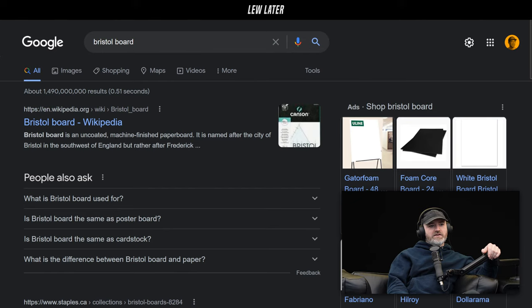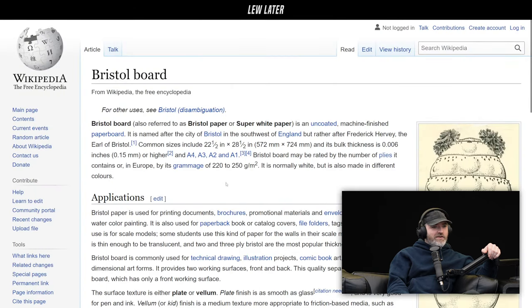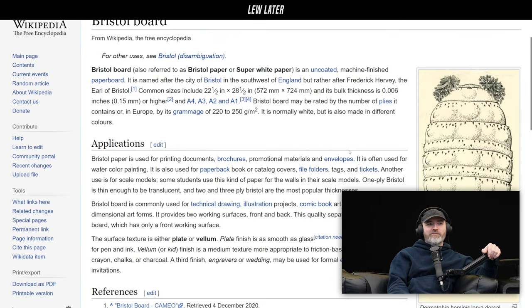Bristol board is an uncoated machine finished paper board named after the city of Bristol in southwest England. Oh, wait, but rather after Frederick. Click on that. Also referred to as Bristol paper, uncoated machine finished paper. It is named after the city of Bristol in the southwest of England, but rather after Frederick Hervey, the Earl of Bristol. What is with the way they wrote this? What's this? Is that an urn?